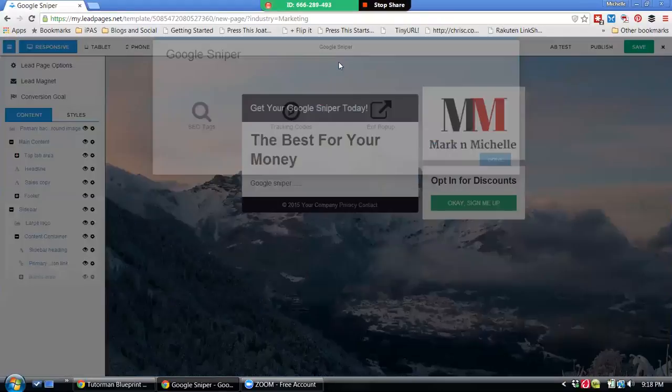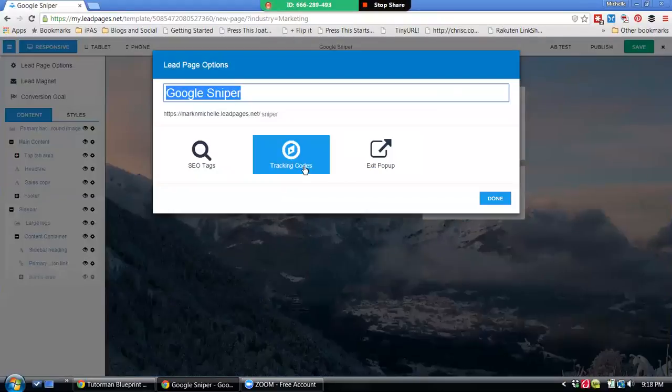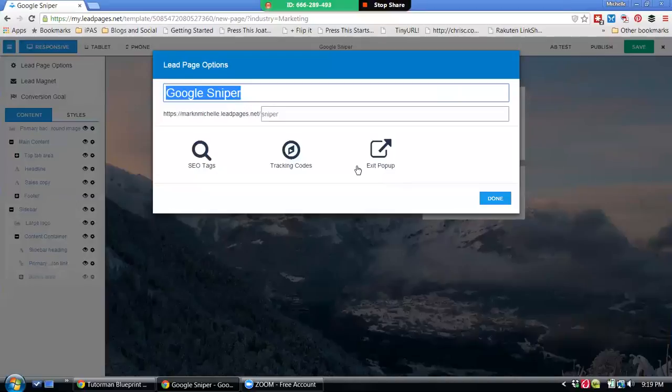And again, another option is tracking codes, which is a more in-depth training that I'll go over in another course. And exit pop, which means if somebody lands on your page and they decide not to opt into your page and get your information, and they go to click out, there will be a box that pops up and says, wait. Are you sure you don't want to check out Google Sniper? And it'll give a little bit of information, whatever you want to include in that box. And it is actually proven that it's 600% more likely to have people go back and actually opt into your page. So that's the exit pop. We're not going to do that right now, but just wanted to go over that with you.